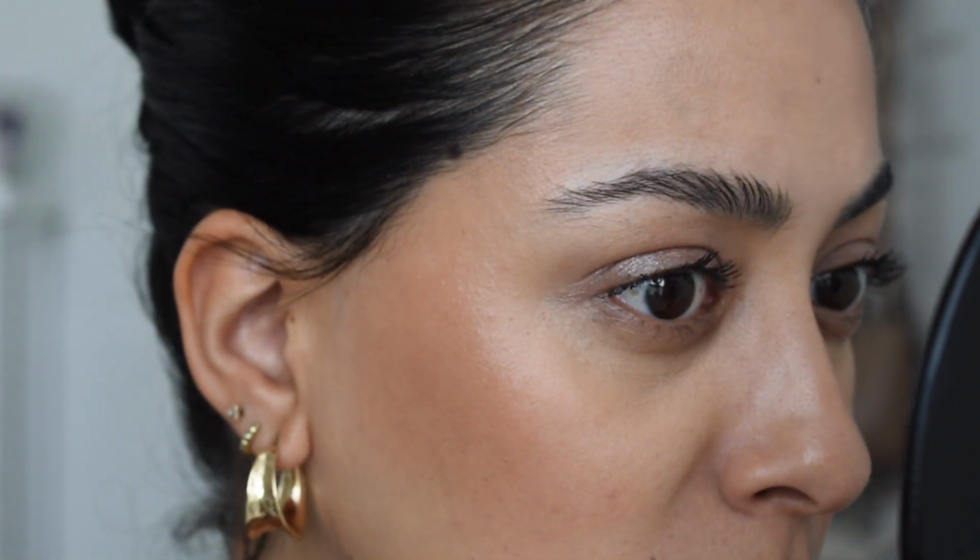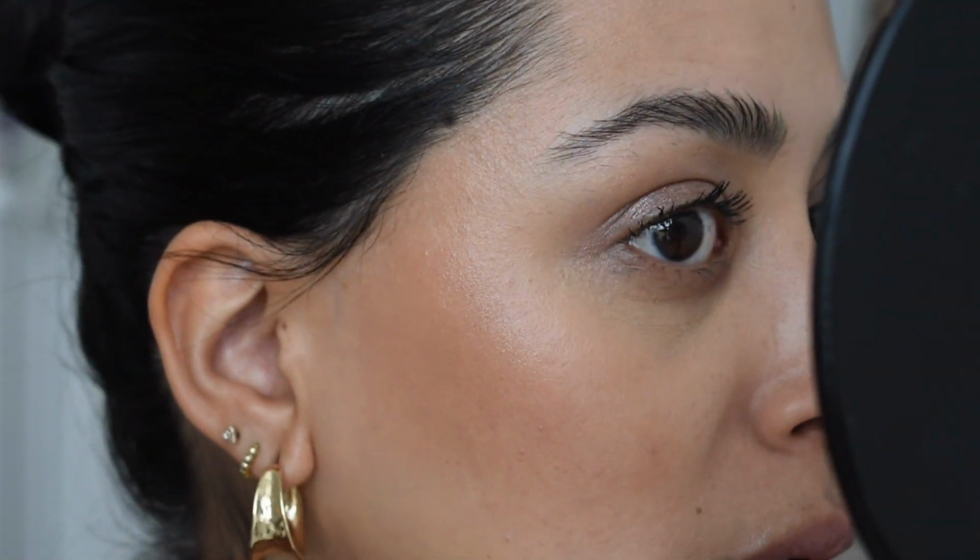Regardless, so far the Rare Beauty is, yeah, it's okay. It's not really my favorite, and I also feel like makeup is just not sitting very well on it. If anything, it's kind of separating. I'm just not really liking how my skin is looking, yeah, it's not my fave. So that's my first check-in of the day. I love my brows, love my brows.